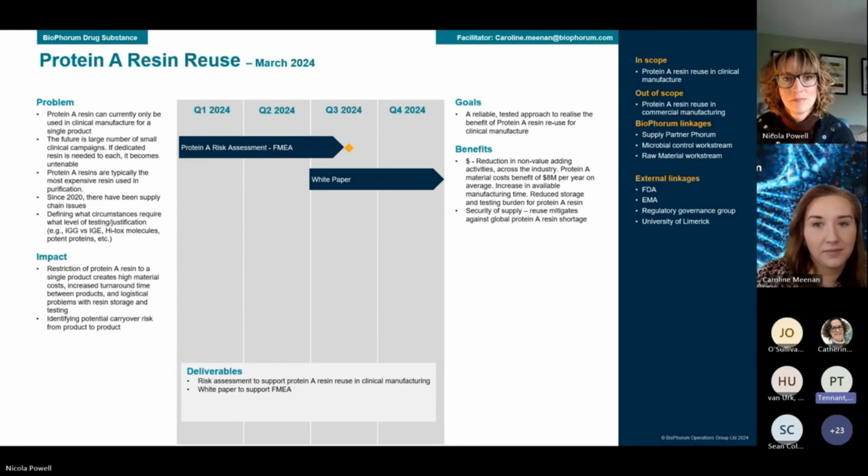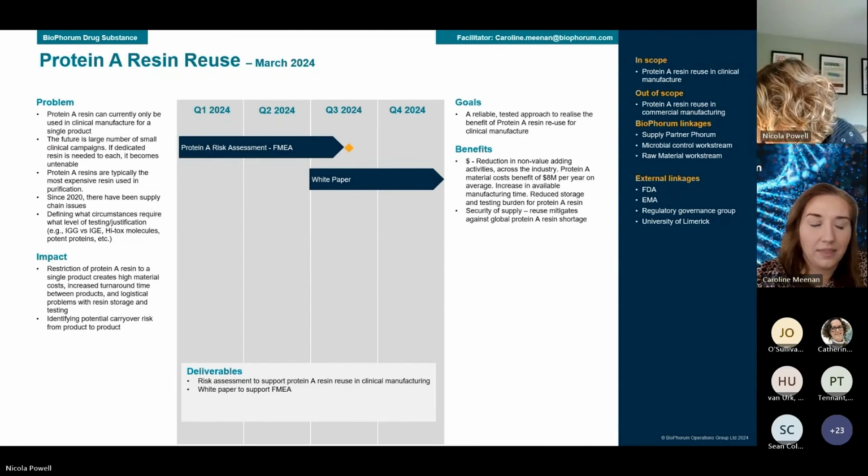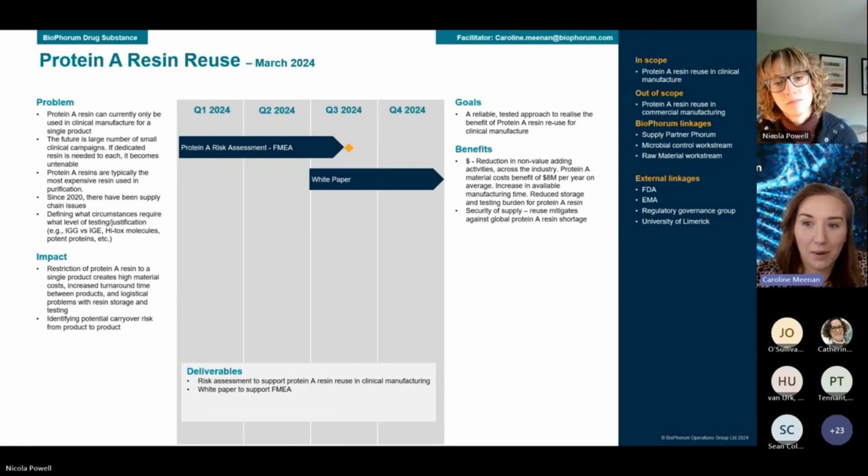I'm assuming this team are also looking at the impact to resin lifetimes if they're talking about reusing across multiple molecules. Yeah, and that forms part of the FMEA, and where the team are at the minute is they're going back and revisiting the FMEA. Sometimes they find it quite challenging because they often drift back into what happens when you're doing product A to product A. So they're moving back there and they're really focusing on the product A to product B. What would the difference be on the resin lifetime if you were changing from product A to product B?